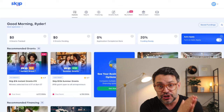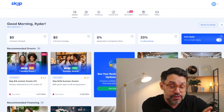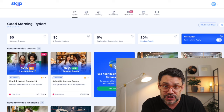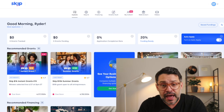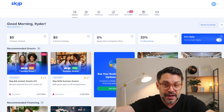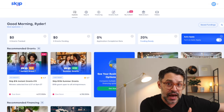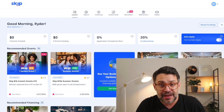So first, I'm going to show you what a weak application is, because if you just don't do that, you'll be ahead of the majority of folks. It's typically between 50-60% of all applications that are submitted that are weak. And by the way, half of the folks never submit their applications. So just by submitting, using a platform like Skip to always remind you to get your application in on time, you're going to be ahead of 50% of the pool, not counting the people who never find out about the grant in the first place.